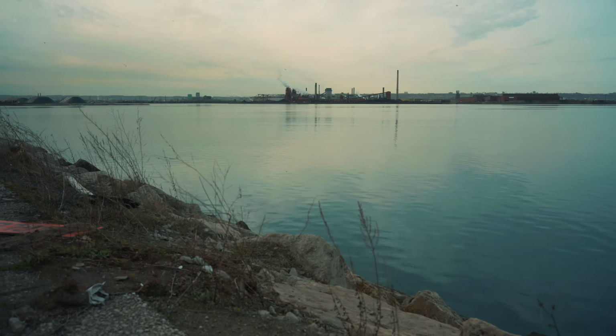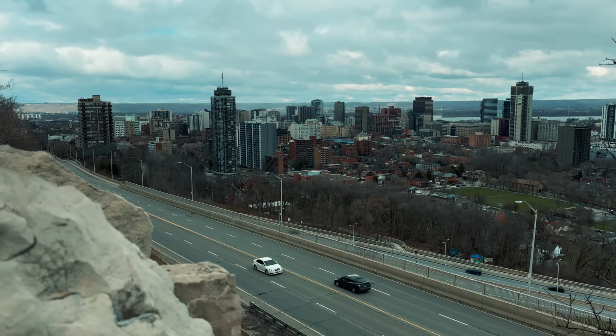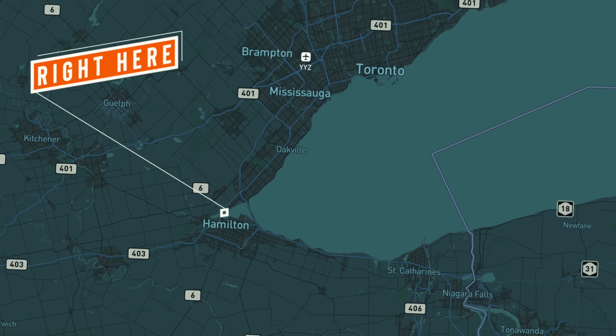Hamilton is home to over 500,000 residents, and it's right at the western tip of Lake Ontario between Toronto and Niagara Falls. So here's a pretty long list of things that you can do in Hamilton.